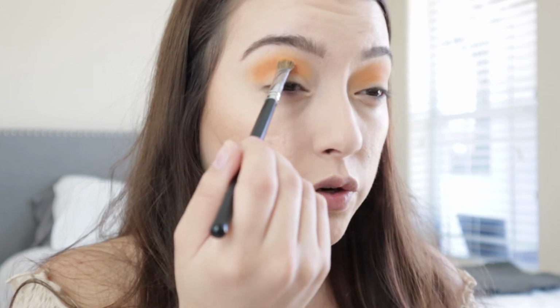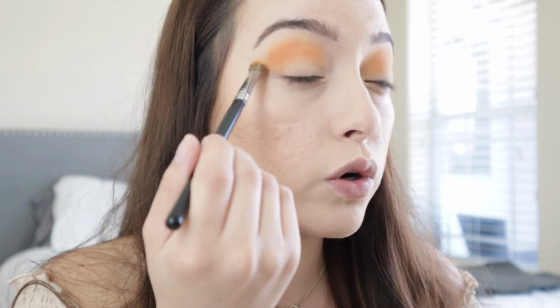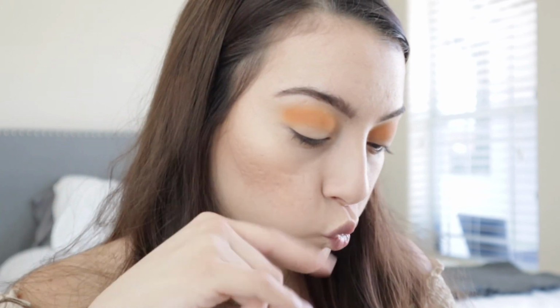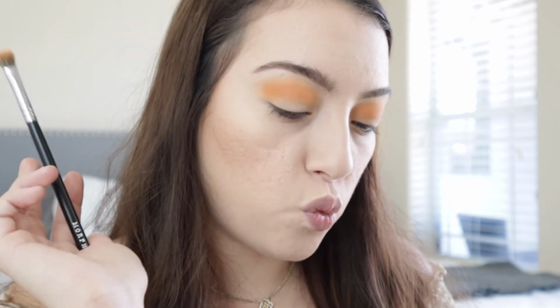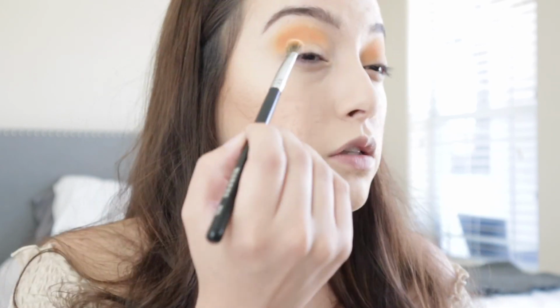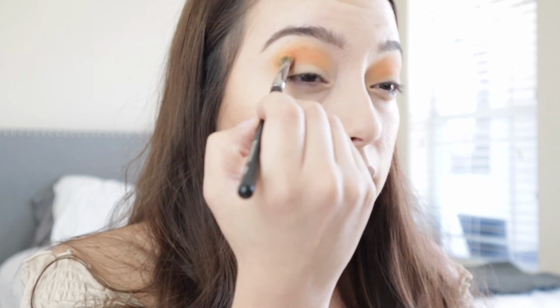Okay, so in the crease and in the bottom outer corner here, I'm going to use the color we'll do, Warm and Cozy. It is this color right here. You can either go hard or go home, so I am going to go a little bit at a time. I'll just build there until I get the desired look.